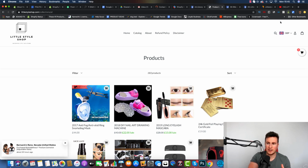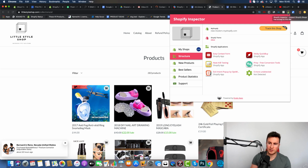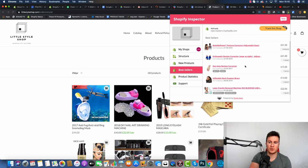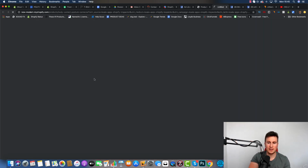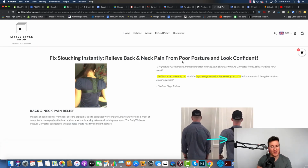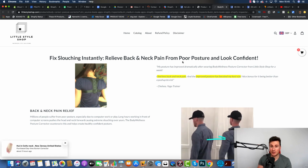So if we just use this handy little Chrome extension, it's called Shopify Inspector, 100% free. It's going to give us a bunch of interesting information that we can use ourselves. So number 1, their Shopify theme that they're using is called Debut. This is a free theme that anybody can install once you've signed up to a Shopify plan. It'll tell you a bunch of different applications this store is using, but what is most interesting is their best selling products, and it kind of lists it from top to bottom in best selling to worst selling. So we can see straight away from this particular store, their best selling product is this posture corrector. Now this is where this store gets quite interesting, or at least it does for me, because they don't really use like a textbook product page layout.